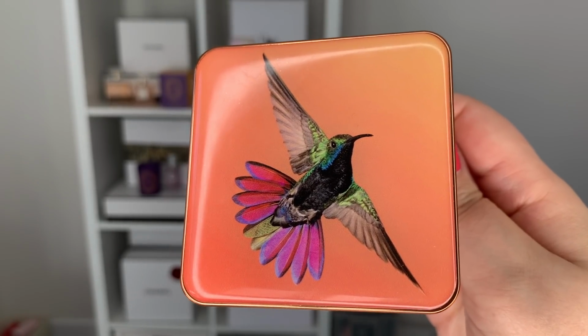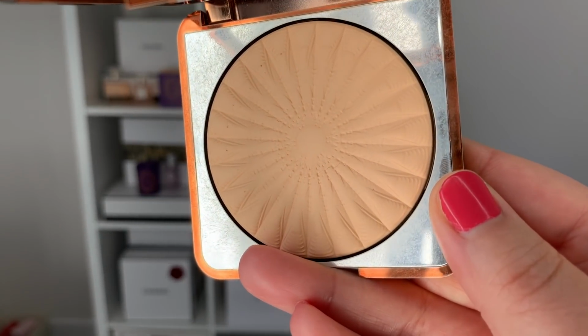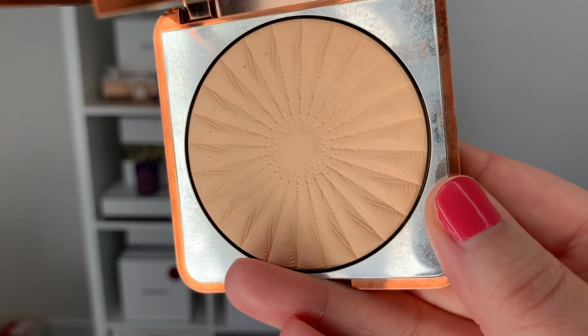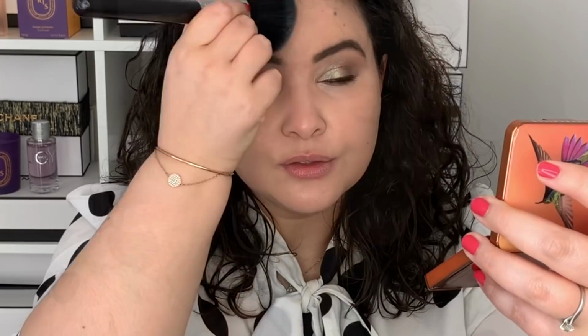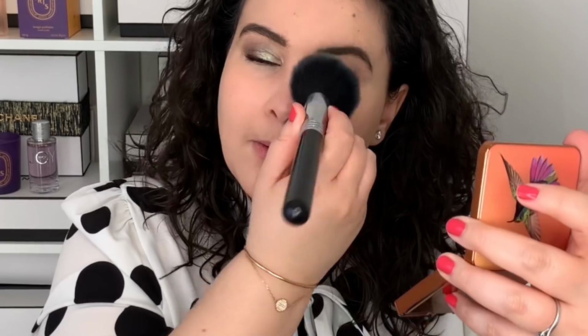So let's go into this stunning Hummingbird face powder here. This face powder will in fact be back this spring and they will be adding new colors. I saw the new packaging. The packaging will be different, but it's really, really pretty. Let's just go in pretty liberally just to set the whole face. This is a really nice, soft, blurring powder. It doesn't feel too heavy, it doesn't feel cakey, it doesn't crease or dry out, it's just a really nice powder.